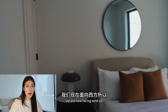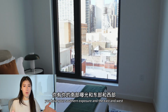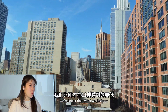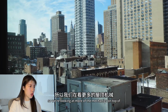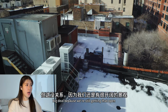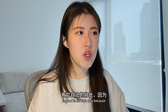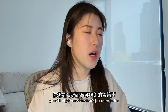We are now facing west, so like I said, at the end of the building you have your southern exposure, and then east and west. So western exposure, and we're on the 8th floor now. We're lower than what we just saw on the 11th floor, so we're looking at more of the mechanics on top of the buildings in front of us, but it's not a big deal because we're still getting that open light and exposure. Facing the back is good in its own way because of traffic noise. You still might hear sirens, that's just unavoidable, but you won't have traffic noise.